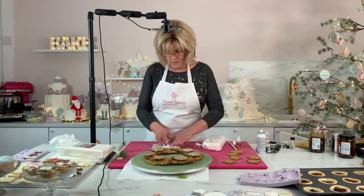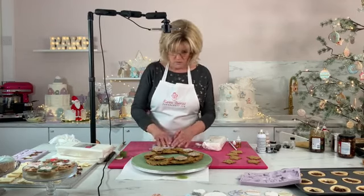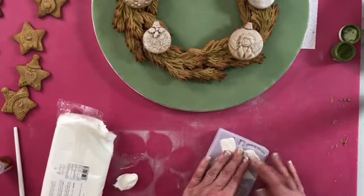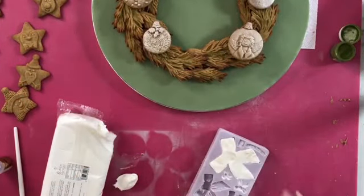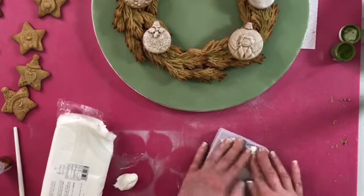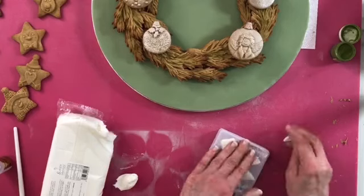Barbara Ann Ford is asking what shade of green have you used to cover your board? On that board, that is spruce green, Sugarflair spruce green, that one. But there'll be other makes with it.